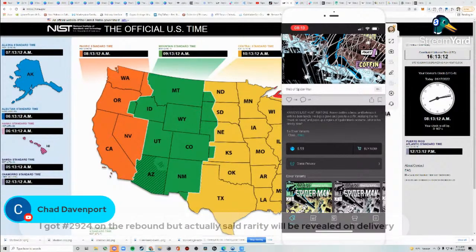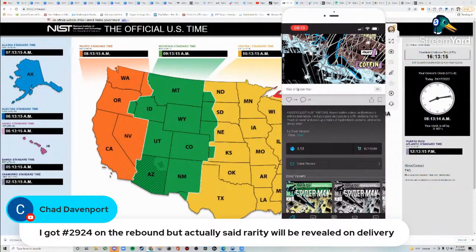So I got a 2924 on the rebound, but it actually said rarity will be revealed on delivery. I'm not sure if they usually show rarities beforehand or not. I feel like they usually do, but maybe they changed something.